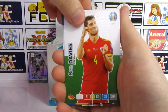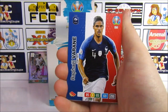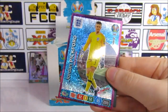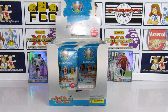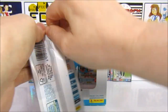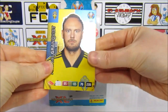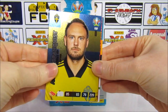For this pack, we have Ben Davis, Bengston, Christie, Varane, Christian. We've got the Iceland playoff team. Then Pickford goal stopper and the Germany badge once again. Yes. So many times, so many Germany badges, and we do already have it. Just to add insult to injury. Okay. Maybe this box is trying to tell us that Germany is going to win the thing. This guy again. No, Sweden is going to win this thing. We've had that so much.